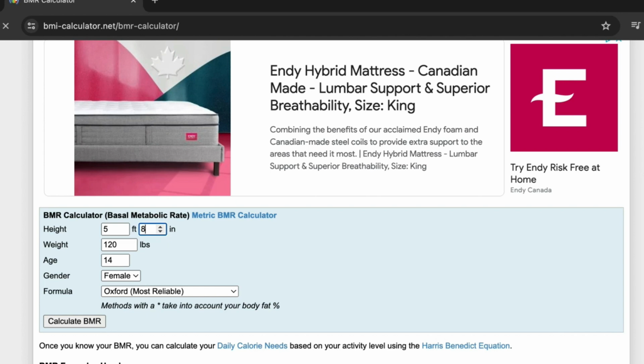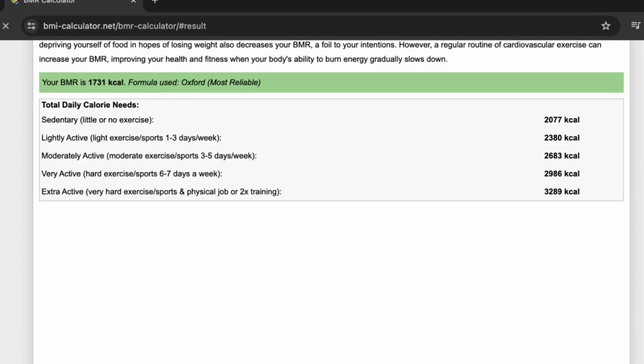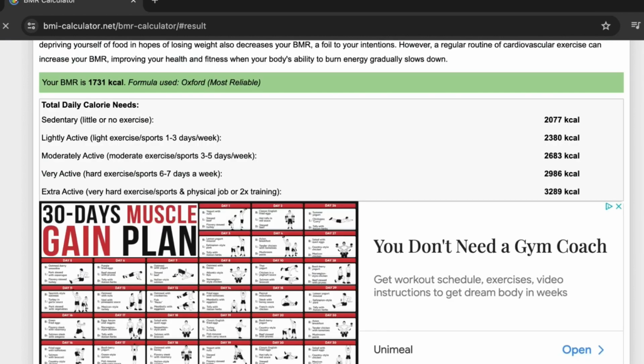So let's look at me. I'm 5'8". I am 162 pounds. I'm 30 years old. Now calculate BMR. Now for me to survive, I need 1,731 calories every day. This is just my basic BMR. Now I have a very active job, so I try to consume somewhere between 2,500 to 2,600 calories every day. So I've put myself in the moderately active category.